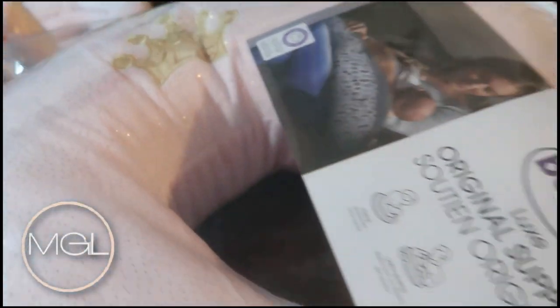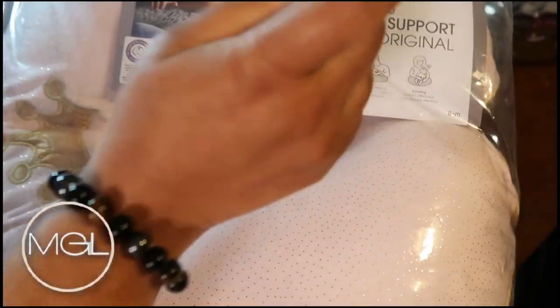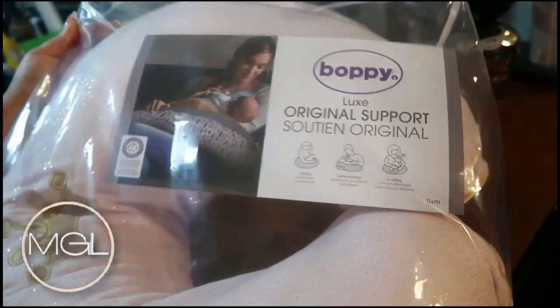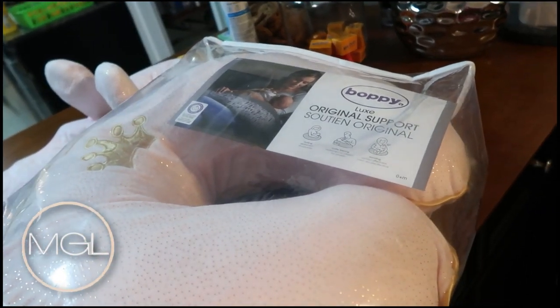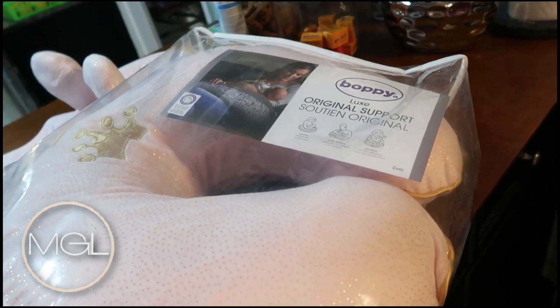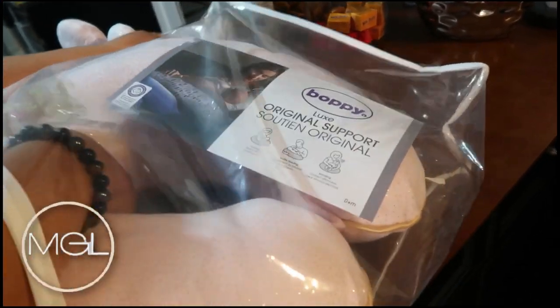And then to match that, look at here, the Boppy original support. This is for baby and mommy because guess what? She says she's gonna do the nursing thing. She said, but if I don't use it for nursing, mama, I'll use it just to hold her. Okay. But this is so nice.